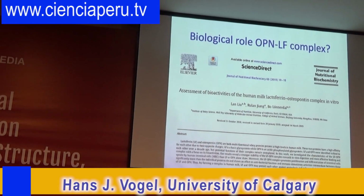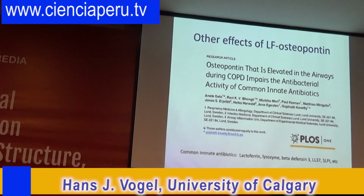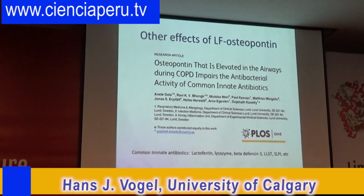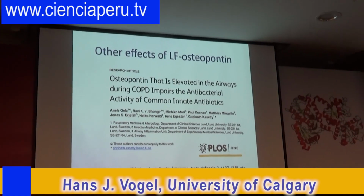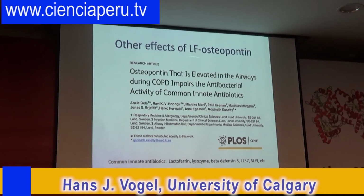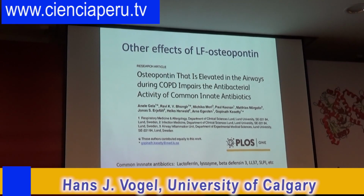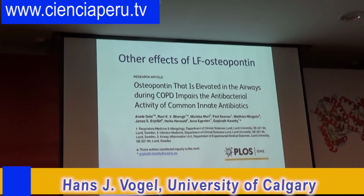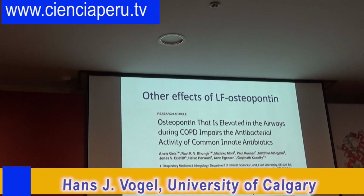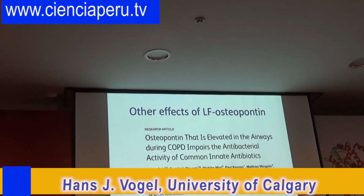Now this is not the only role, because other people have actually reported that there are negative things coming from this osteopontin. In this case, this is a group of Swedish researchers from the University of Lund. They actually found that osteopontin can bind to lactoferrin, lysozyme, beta-defensin, and other things that the immune system normally uses, part of the innate immune system, and it inactivates them. So what is the reason for this? Here's another reaction where a protein in milk comes in and can do all kinds of weird things in the immune system that you wouldn't necessarily want to happen in this case. So this is still totally unclear as to what the relevance of this is. So there's a lot more to be learned about the role of osteopontin.